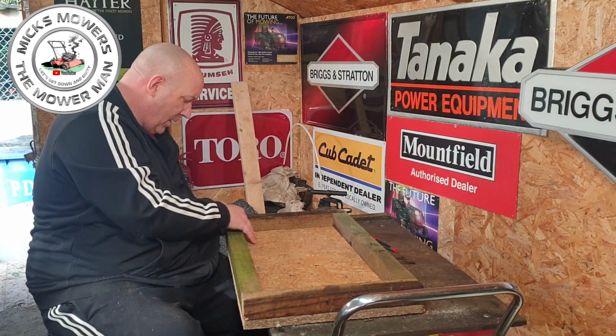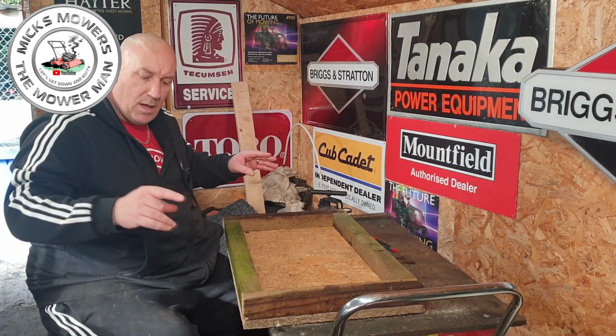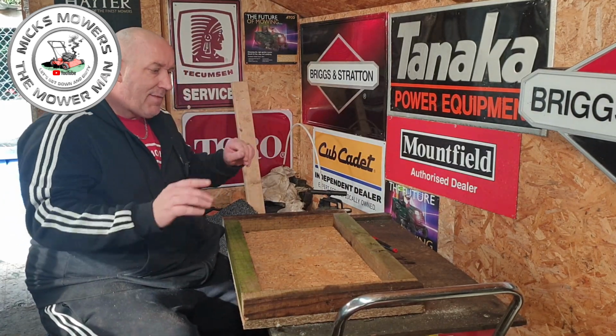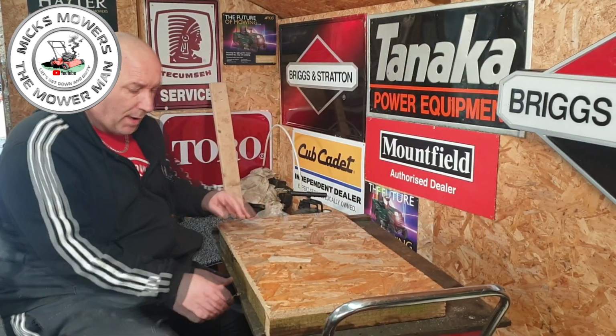So all I'm now gonna do is turn that over, drill it, and then use deck wood screws to go through and make sure they're countersunk, so the dog doesn't pinch itself on it. Get that bit done. I'll be back to you in 2 seconds. Okay, so that's the first part of it done.